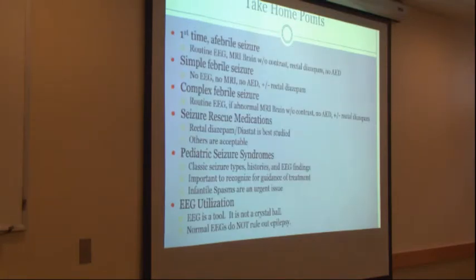So lastly, some take-home points, okay? I know we talked about a lot. I know we went through it all really fast, and I wish that I had more time. But if someone comes in with a first-time afebrile seizure, a straight-up first-time seizure, and they look great, they're going to get a routine EEG, an MRI without contrast, and a rescue medicine, but they're not going to start a maintenance medicine, right? And they're going to go home.